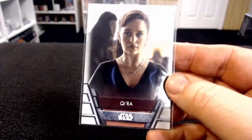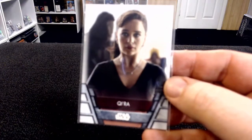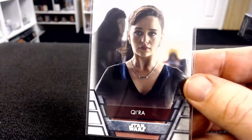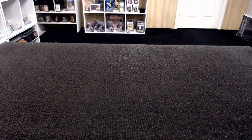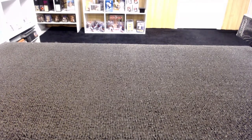And I did get a short print out of one. They do have autos randomly. Kira from the Solo movie. I need to look up how hard these are, but I've opened up two blasters, and this is my first short print. So I really like these cards. They're called Holocron. They got them in hobby boxes as well, and I might pick up one.